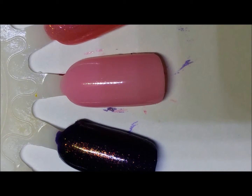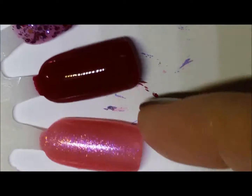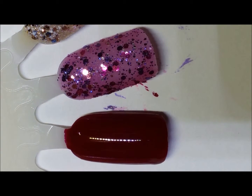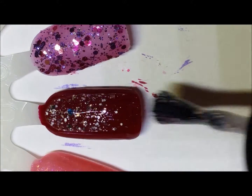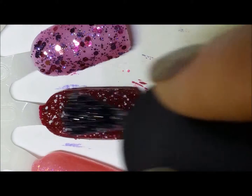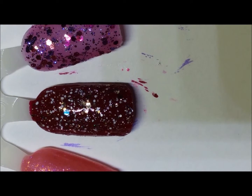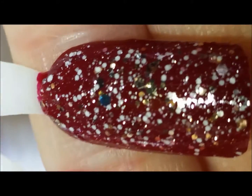I'm going to put Muppets World Tour over, I guess I'll put Muppets World Tour over Malaga Wine, just so you could see the contrast, and just so you could see exactly how opaque one coat really is. And that's all I'm going to put over these, is one coat. Okay, so there is Muppets World Tour over Malaga Wine.